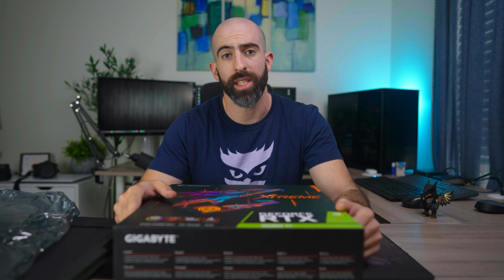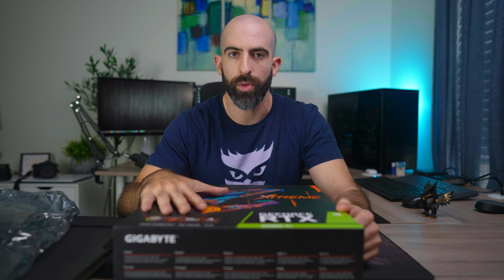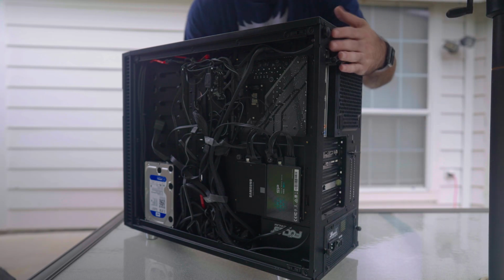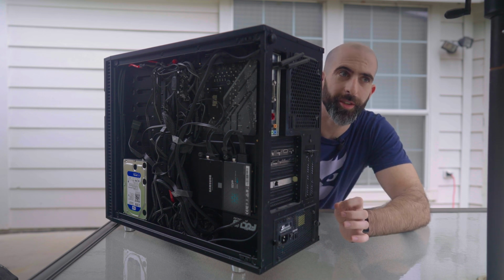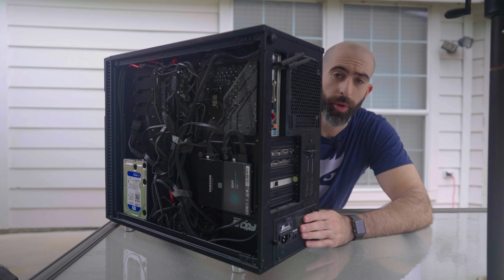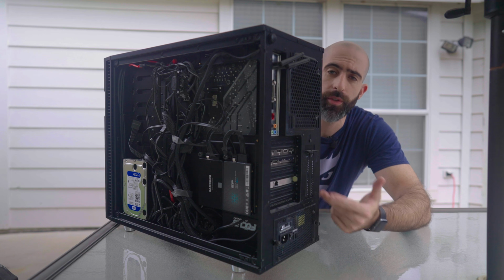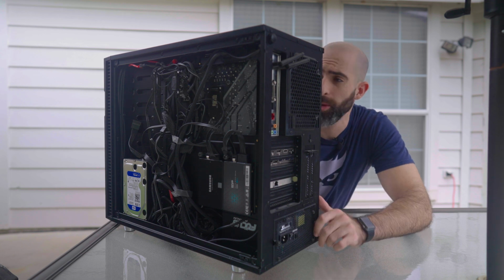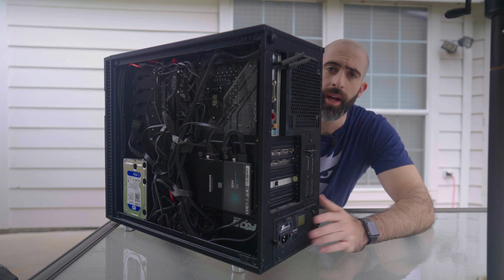So I'm gonna take it outside and we are going to drain this loop and install this new GPU. Welcome to the ugly part of having a custom water-cooled system. Upgrading parts is not easy, and you have to flush the loop and redo it every 6 or so months. I've done mine in probably a year, so it's about due. So that's what we're gonna do.